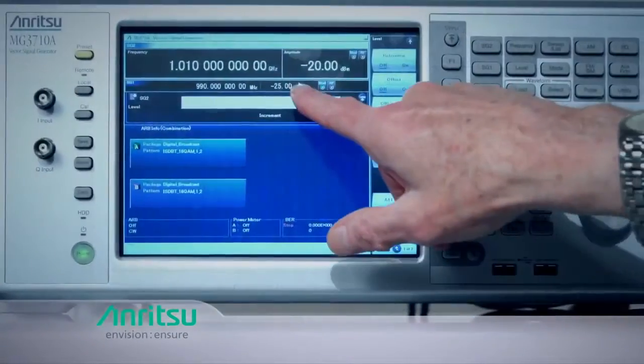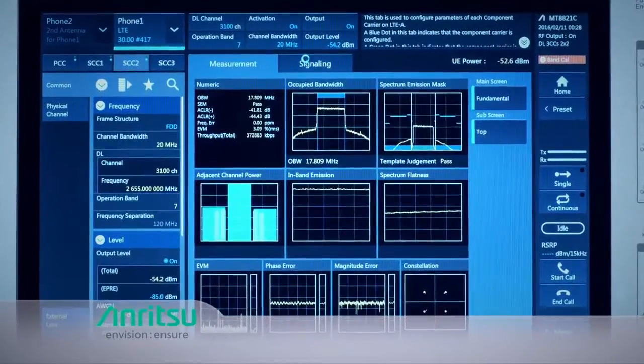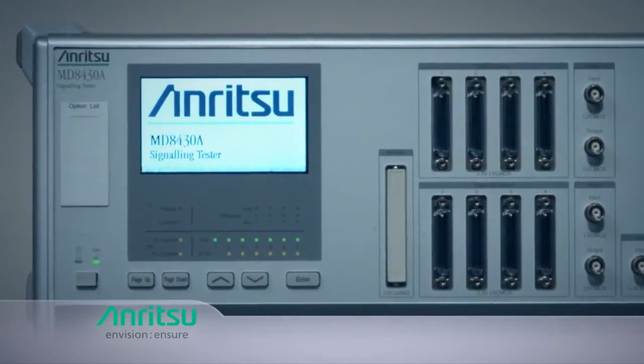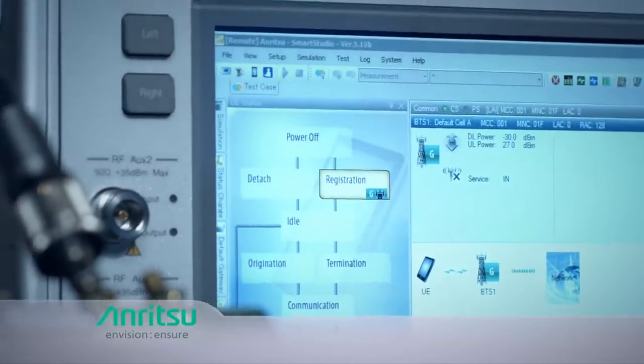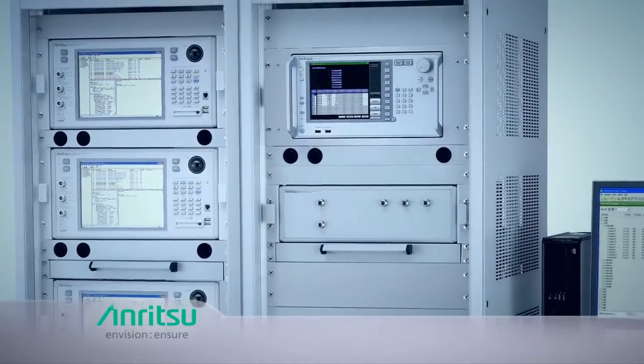Solutions with simple test setup wizards and auto-ranging parameters can speed product approval and ensure accurate results. Unattended automated testing can let engineers run repeatable tests so they can focus on other design elements. Anritsu has a solution portfolio that can bring these advantages to engineers.